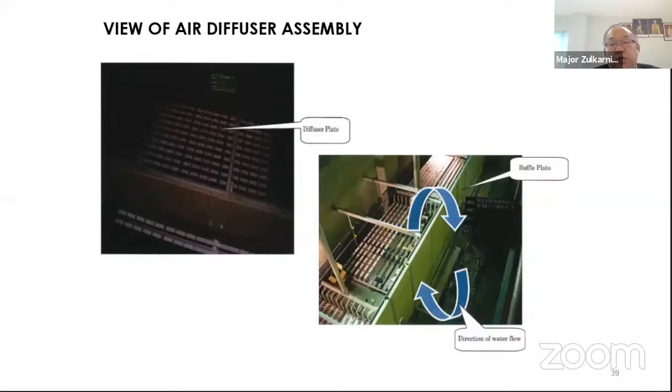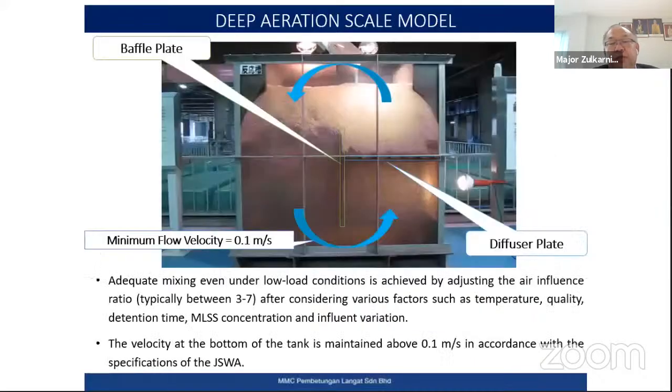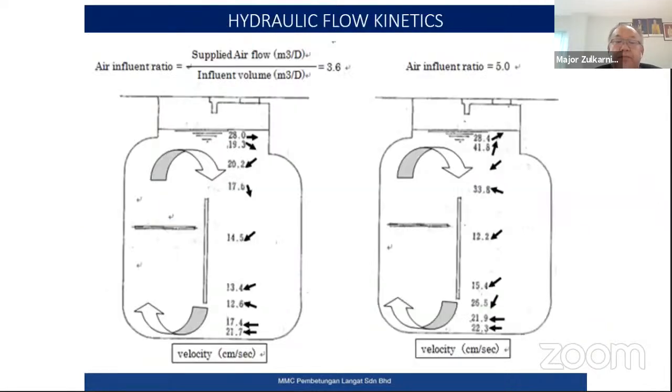This is the installation on site, the diffuser and also the baffle plate in the middle. This is the tank that they have in Tokyo to show the movement of water within the tank. This is the study they have done.